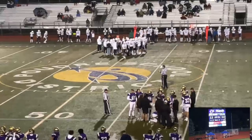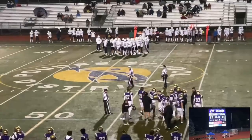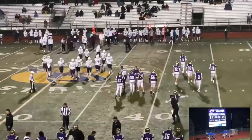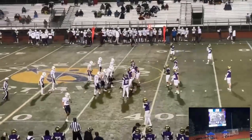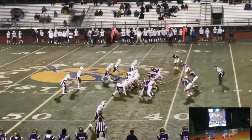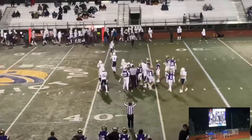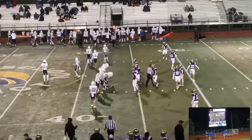Rain's coming down pretty good. Temperature dropping a little bit. Just about ready for some football. Okay, third and two. See if Lambkin can get a little penetration here. Hand off up the gut. He's going to have enough for a first and a little bit more. Gain of about five or six. First down, Cherokee Trail. Ball on the Lambkin 37-yard line.